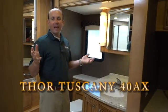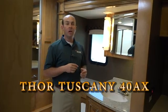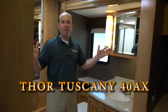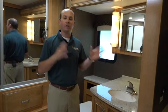Well, this is our 40AX floor plan. It's a bath and a half. As I said before, we have 2 of these available. So if you don't like the maple color, you like the cherry color better, give us a call. We got one in cherry. If you like the maple and one of the other floor plans, exterior color, let us know what you like. We'll work to get the motorhome, the exterior and interior colors that are going to work for you.